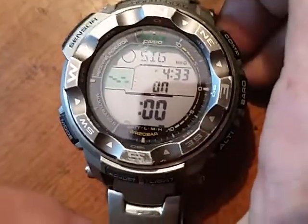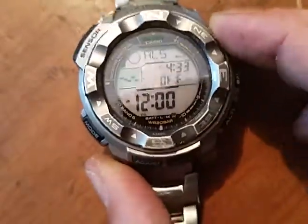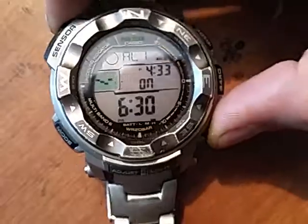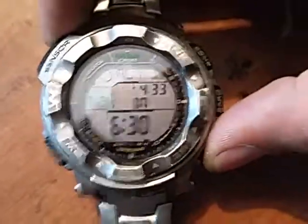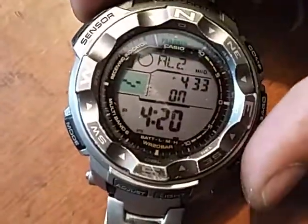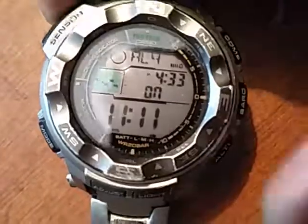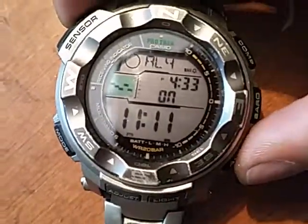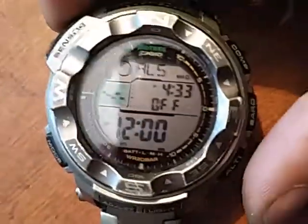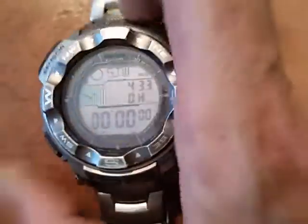Your alarm. Now, this is your hourly signal. I'm going backwards here because up is down and down is up. Alarm one, 6:30 a.m. Turn that off. Don't need that no more. Alarm two. Alarm three. Don't need that right now. Alarm four. It's just a cool time of day. And alarm five is off. Hourly time signal again. So that's your alarm clock.